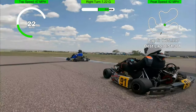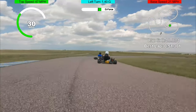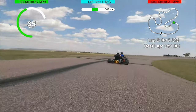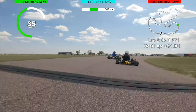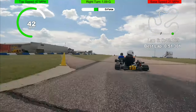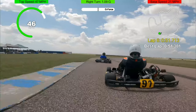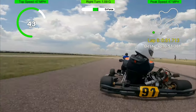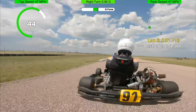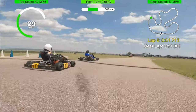Give him a little bit of a tap going into this corner. He notices we're there. He looks back, and he's like, all right, got to make this work. The guy in front of him seems to be holding him up a little bit, so he might try to move on him. He sees me. I'm giving him pressure coming into this corner. He gets away from me a little bit.